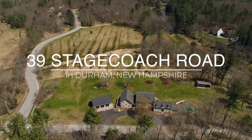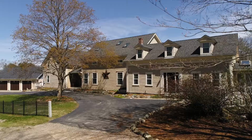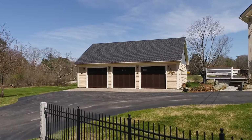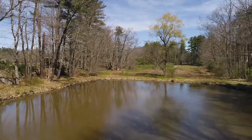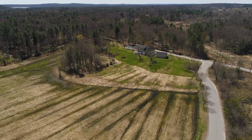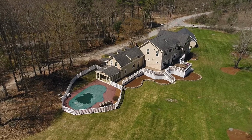Built over time, steeped in history and tradition, and situated on nearly 5 acres of land in beautiful Durham. Stagecoach Farm is a unique New Hampshire country estate. This beautiful residential and recreational compound hosts a bountiful array of indoor and outdoor living and recreational spaces. Three married structures meld thoughtfully, giving the property its unique appeal.